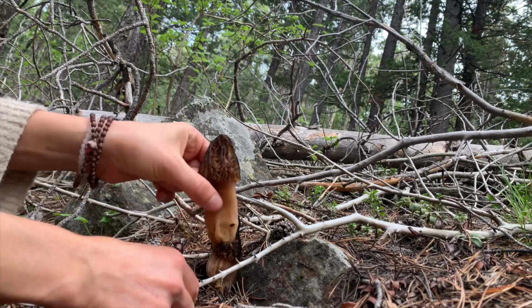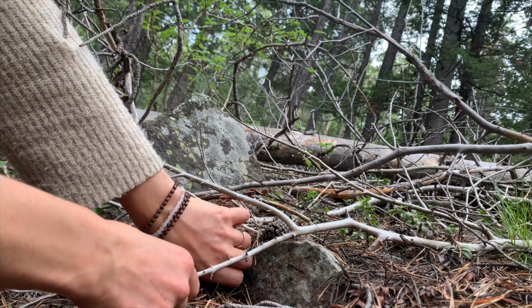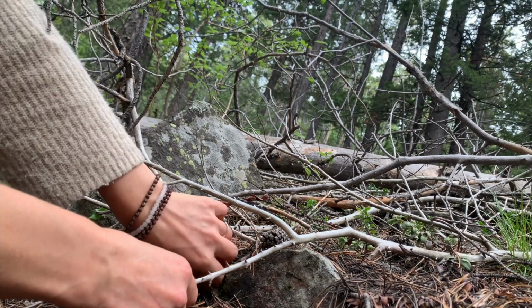We were able to pick half a pound that day. We brought them home, and at night we made a very delicious vegan creamy pasta with them, and it was such a delight.